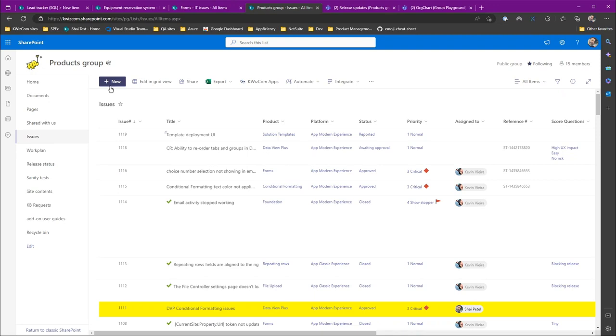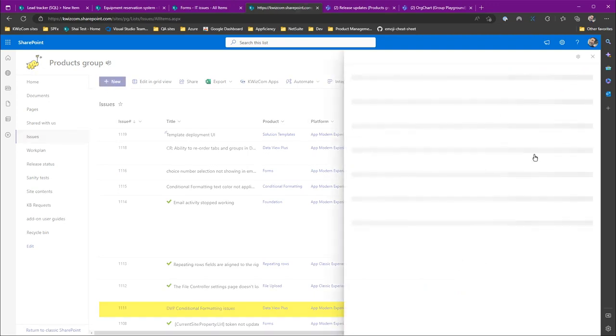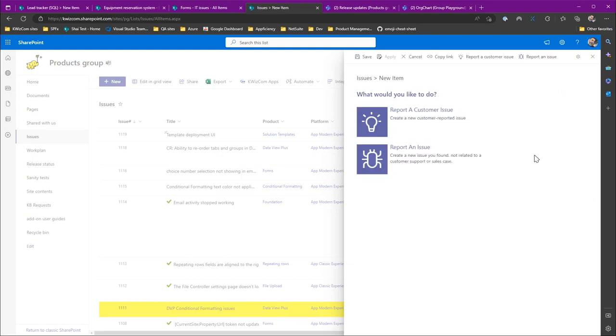So when I'm looking at this, based on who I am, if I'm going to create a new item, instead of just being greeted by a blank, bland new item form with a lot of default values, it's actually asking me, what do you want to do? It'll check who the user is, what the use cases are that this user usually does here, and it will suggest one of them for me. Now, I can report a customer issue because I work with customers, and I can report an internal issue. But if a user we have does not work with customers, he won't see the customer issue option.